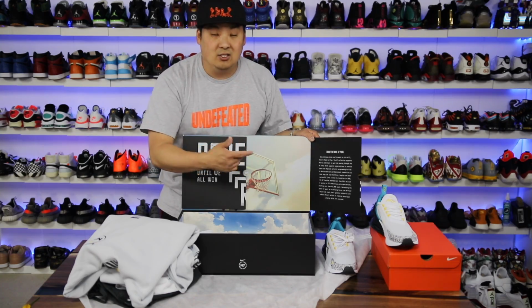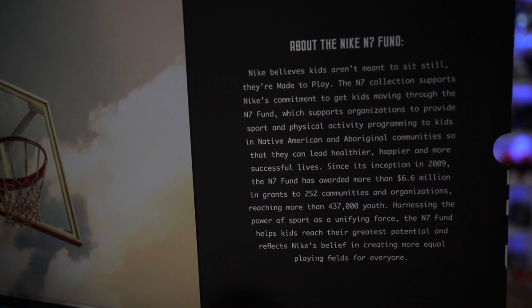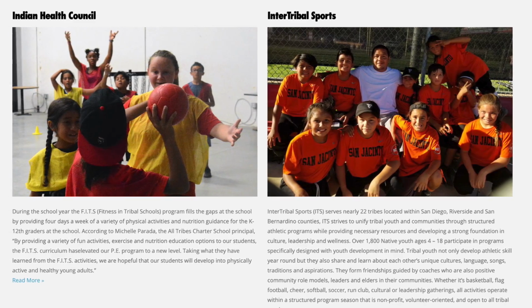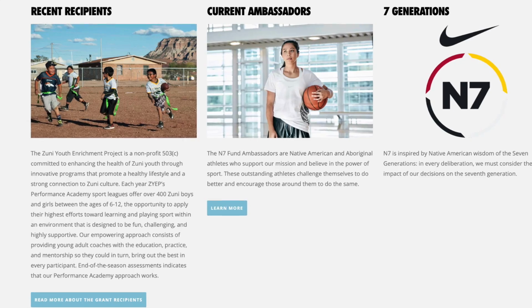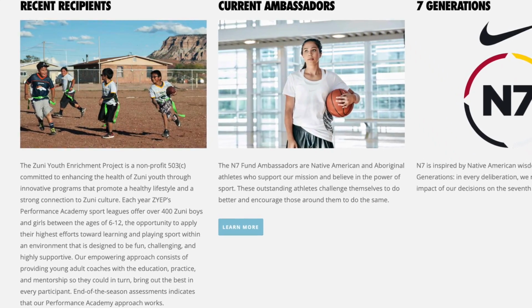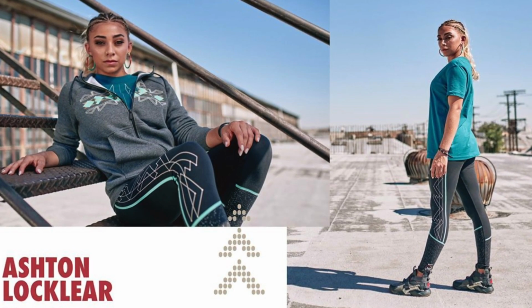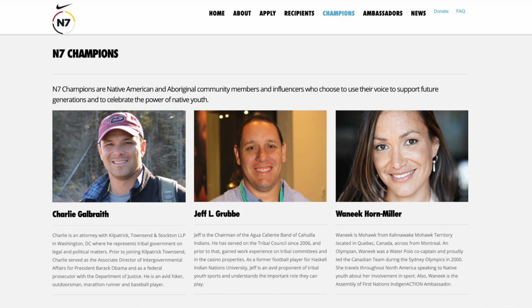So for those that don't actually know what the N7 collection is, it says Nike believes kids aren't meant to stay still, they're made to play. The N7 collection supports Nike's commitment to get kids moving through the N7 Fund, which supports organizations to provide sports and physical activity programming to kids in Native American and Aboriginal communities so that they can lead healthier, happier, and more successful lives. Since its inception in 2009, the N7 Fund has awarded more than $6.6 million in grants to 252 communities and organizations, reaching more than 437,000 youth.